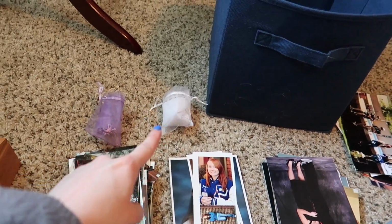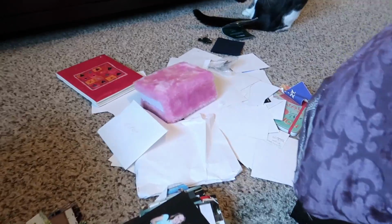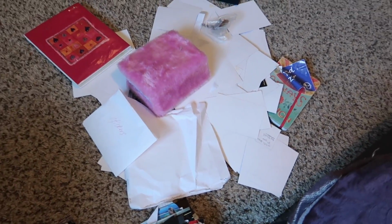Look, a little fox. So that's everything. Oh, and I'm keeping the little bags because I could definitely use those in the future. And I'm keeping this little box. And then over here, there's definitely more than 25 things here.